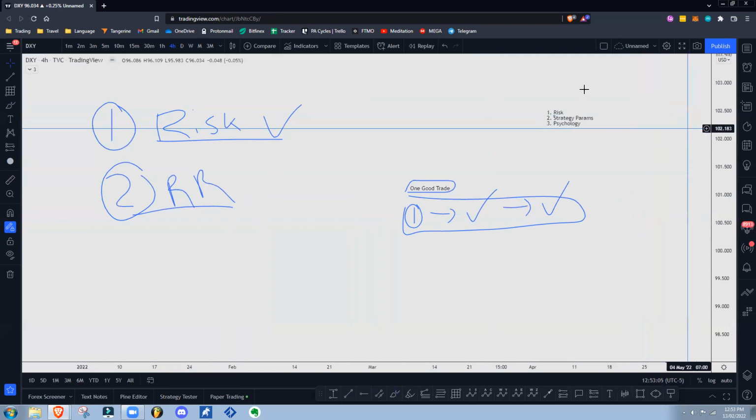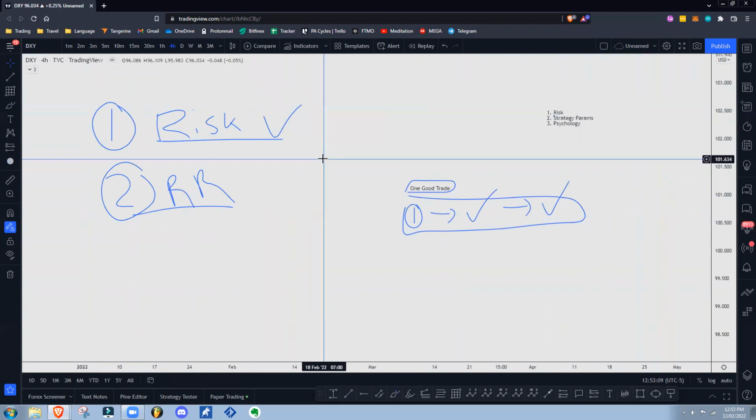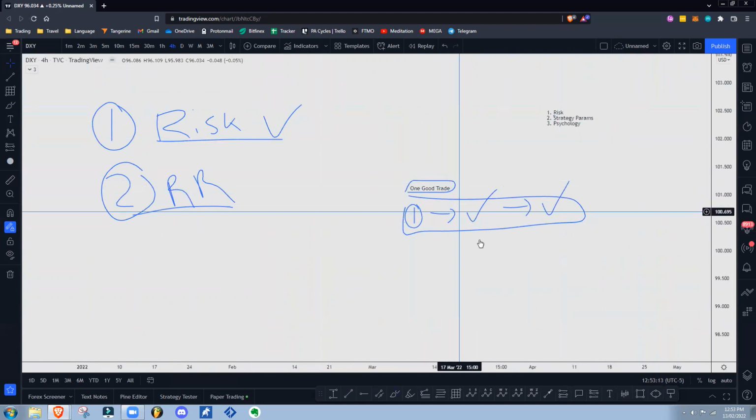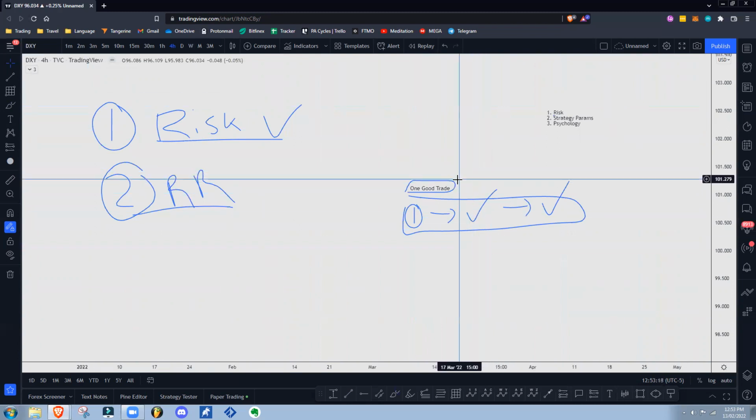I'm just showing you how I would do it right now at this stage in my trading, at this stage in my life. The main one is this though. One good trade at a time. One good trade. Do the best that you can. Analyze the best that you can. And if it works out, excellent.